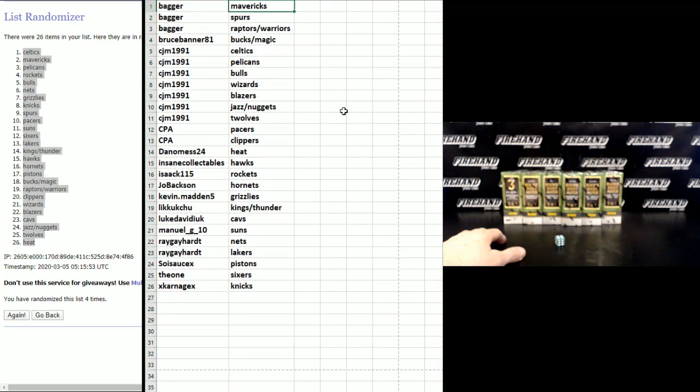Bagger: Mavericks, Spurs, Raptors, and Warriors. Bruce Banner, Bucks and Magic. CJM 1991: Celtics, Pelicans, Bulls, Wizards, Blazers, Jazz, Nuggets, and T-Wolves. CPA: Pacers, Clippers. Dan Omess: Heat. Insane Collectibles: Hawks. Isaac K 115: Rockets.